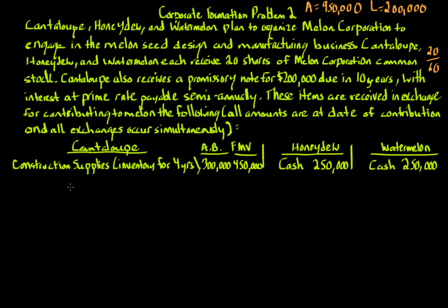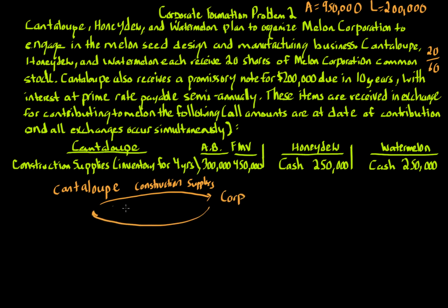And to summarize that, let's look at Cantaloupe. It's always good to start a problem by simply seeing what exactly is being transferred. So Cantaloupe is transferring construction supplies, again worth $450,000, to the corporation, and the corporation is transferring two things to Cantaloupe. The first is the 20 shares of stock, and the second is a $200,000 note.